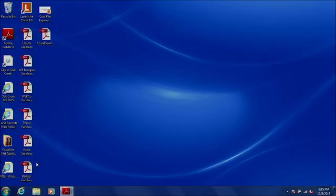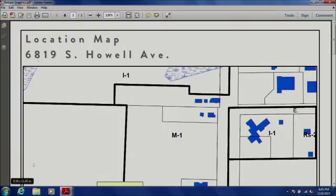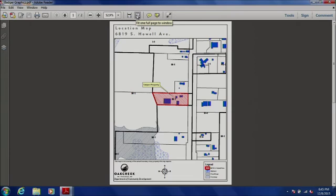And last, we have item 4F, temporary use permit request submitted by Sharon Dull for a private bus service storage yard at 6819 South Howell Avenue.